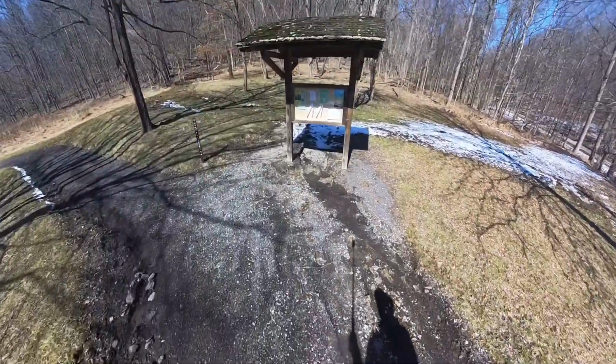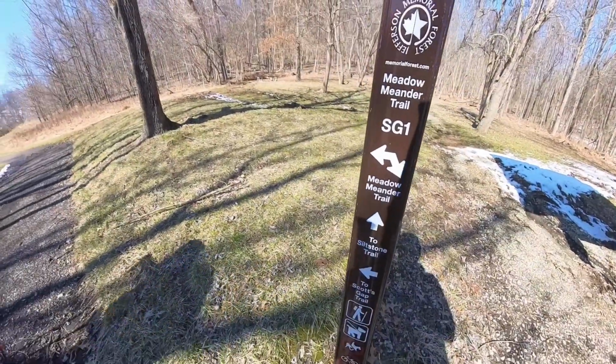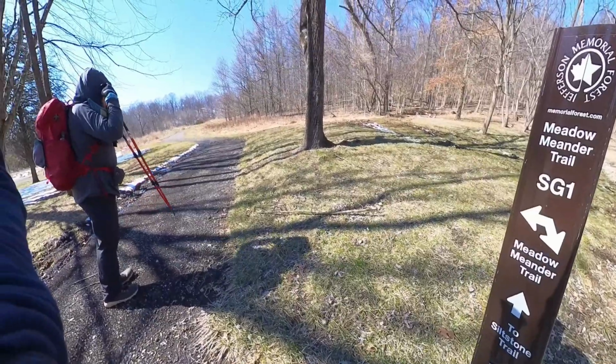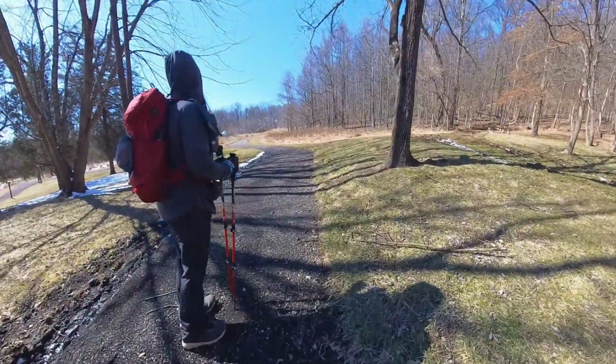Alright, so. Scott's Gap Trail to the left. Siltstone straight ahead. So here we go.